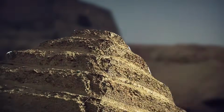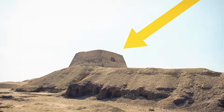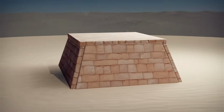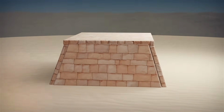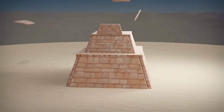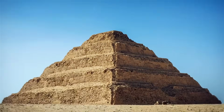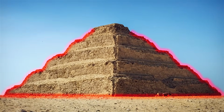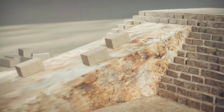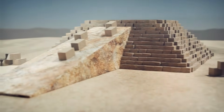See, before Djoser's tomb became a pyramid, the idea was to construct a simple mastaba. This type of tomb was pretty common in earlier periods, a flat-roofed, rectangular structure with sloping sides. But after the original mastaba was finished, they decided to expand it a bit by adding more layers on top. And then they added even more layers, until the construction reached 6 distinctive steps, each one smaller than the previous. And they probably did all this by raising those heavy stones using ramps, not a water-powered elevator.